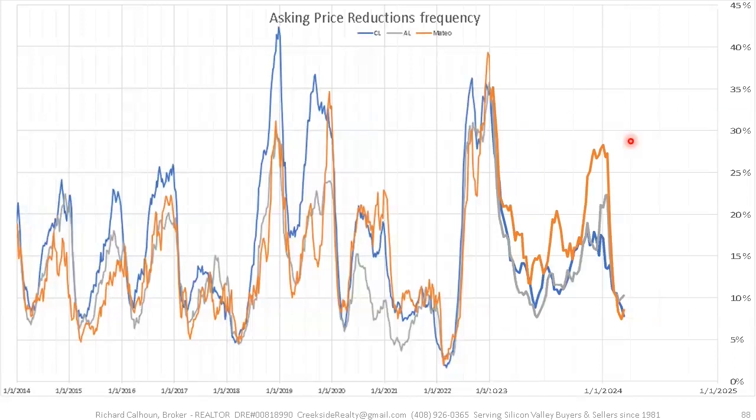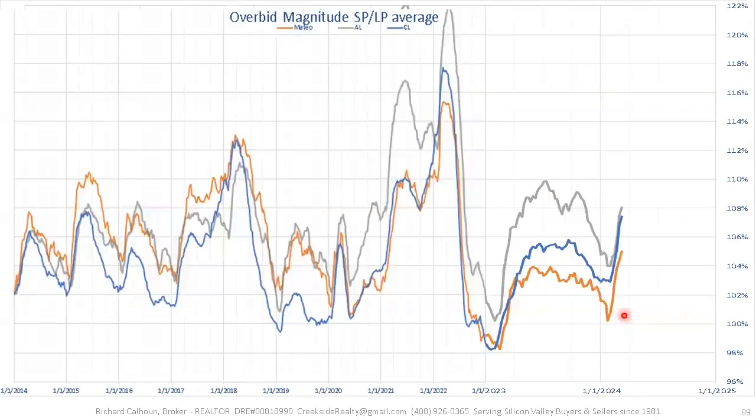Here's the frequency of price reductions. So how common are price reductions? Santa Clara County is having the fewest price reductions, followed by San Mateo County and Alameda County. So it's again surprising that San Mateo County is strong compared to Alameda County. And I'm not sure the significance of that yet because we have to see if it's really a trend or not. Here is your overbid magnitude.